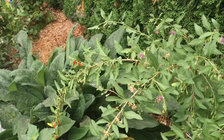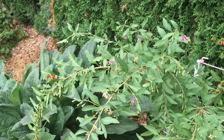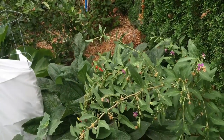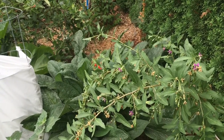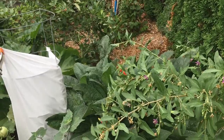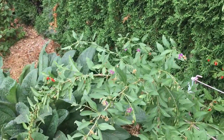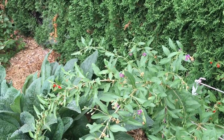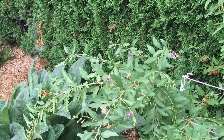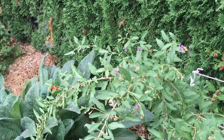Okay, so the Goji berry, again, it's in the Solanaceae, so it's related to eggplants and tomatoes and things like garden huckleberry and physalis, things like that. It is really packed with a lot of phytonutrients, and it's considered a superfood.